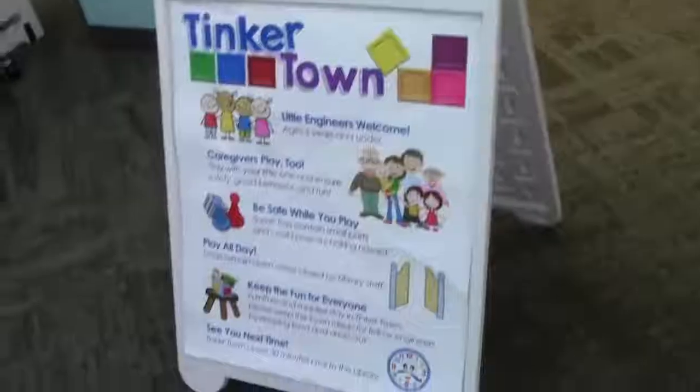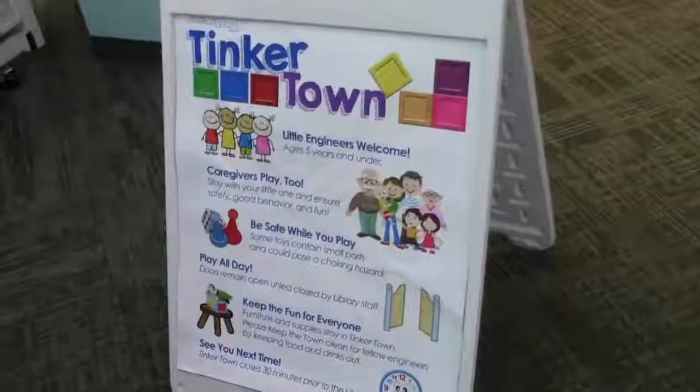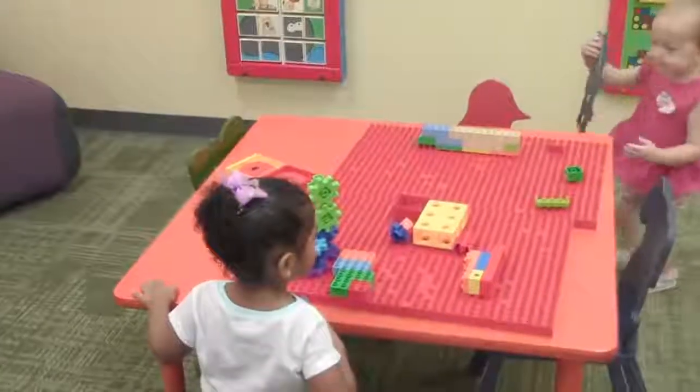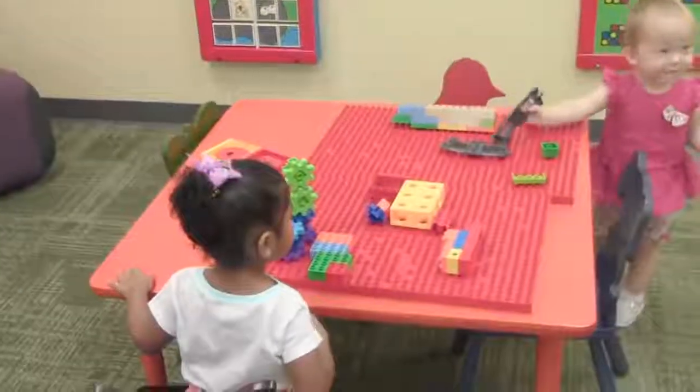And we also have newly opened, it's called Tinkertown, which is a space for toddlers to go in, and there's lots of hands-on manipulatives in there with board books, so it's everything that's kind of on their level and encouraging that engineer spirit of building and working with their hands and problem solving with those kind of toys.